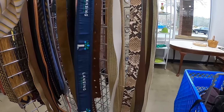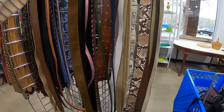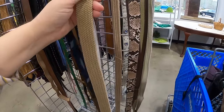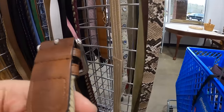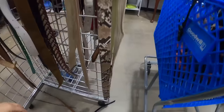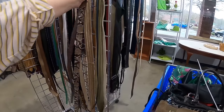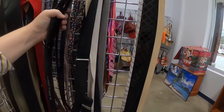Oh, that's kind of neat too. I have been seeing a lot of these type of belts lately where, and I don't know if you guys are familiar with it, where the belts, oops, see, there again, I dropped them, where the belts stretch. So this, it doesn't say who it's made by, but the belt stretches. It's really a nice tight weave on it too. So it's real sturdy. I think that's kind of neat, just because belts sometimes don't fit the right way. But if you have a little extra stretch in it, then it makes it kind of nice.